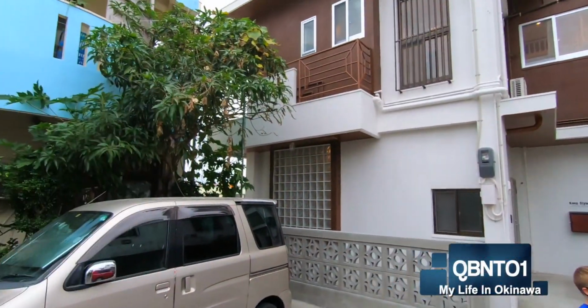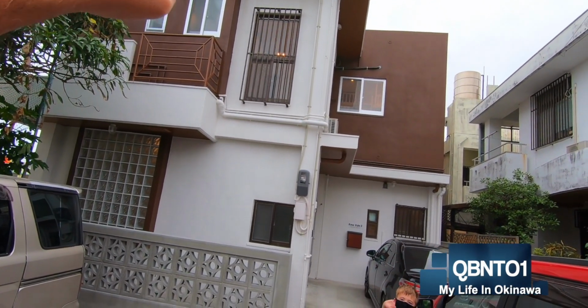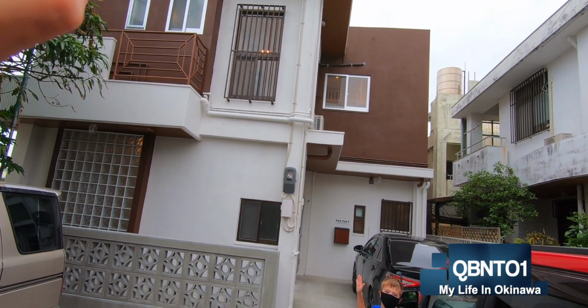I am here in, I'm going to actually put it on the screen because I don't exactly know where I'm at, and these guys don't speak that much English, so I'm going to show you a house right over here, and it is a very cool house. It is Kenzie style. It is Koja or Koha in Okinawa City.